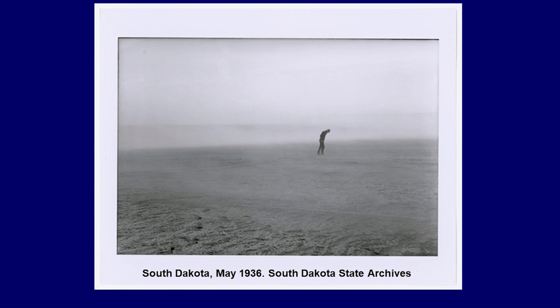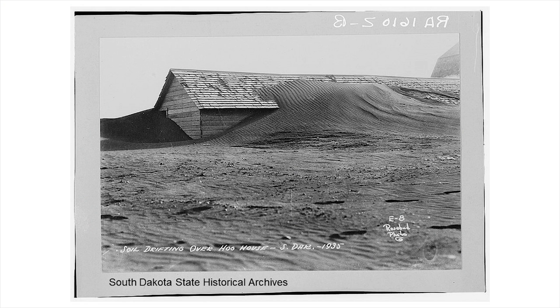And if you go on the internet, there's actually a video of a guy trying to walk against the wind in this nasty area. This is a hog building that's almost all covered with soil after one of those events in south central South Dakota. So it was horrible. Can you imagine?